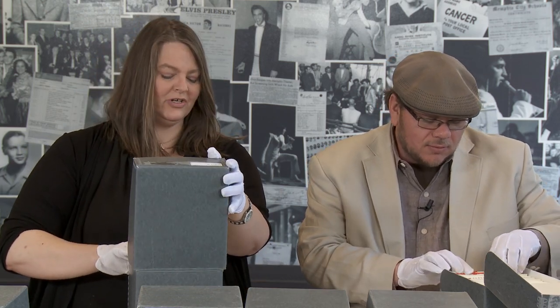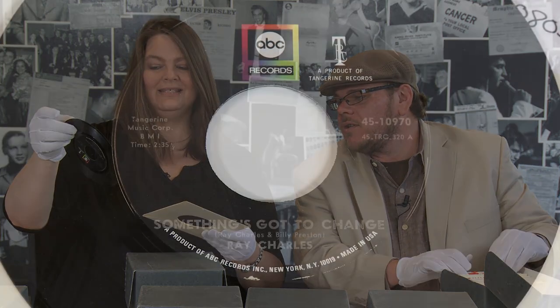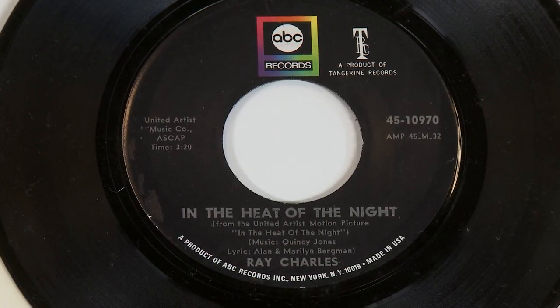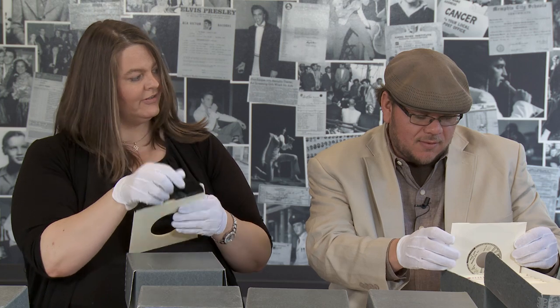How about some Ray Charles? A lot of Ray Charles in here, I would imagine. Something's Got to Change. In the Heat of the Night is on the other side. Can you see Elvis in the TV room jamming to some Ray Charles?